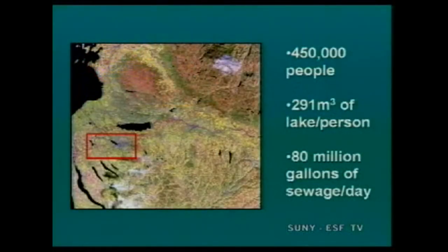Hey, welcome back. We're still talking about eutrophication. We're going to look a little bit at a case study right now. So locally in central New York, where we're shooting this video, we have Onondaga Lake. You can see it here in the map. It's often called the most polluted lake in America. High levels of eutrophication for many, many years.